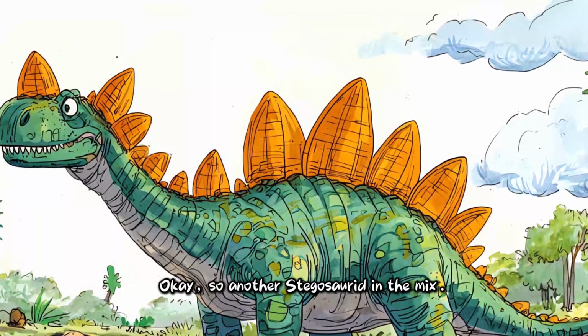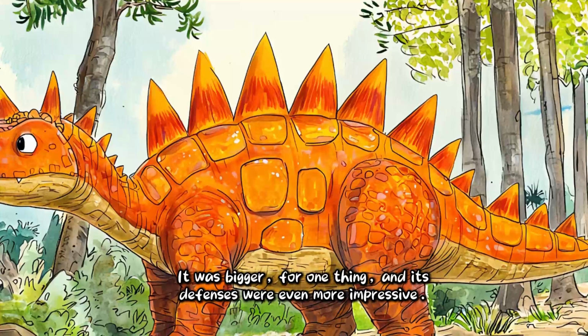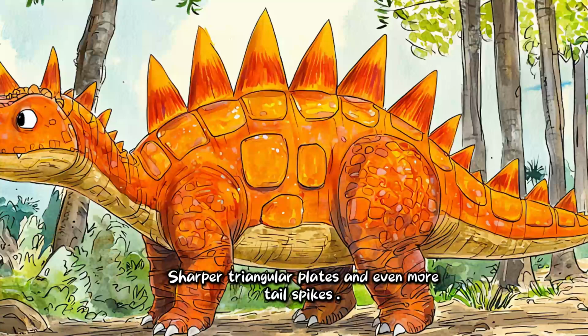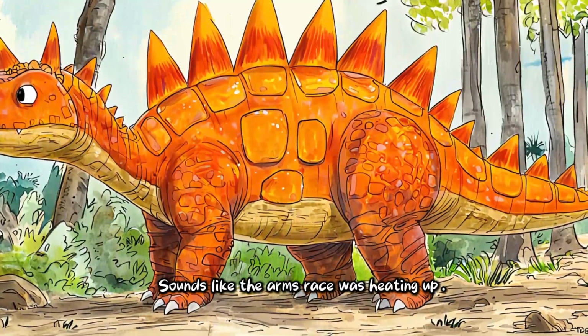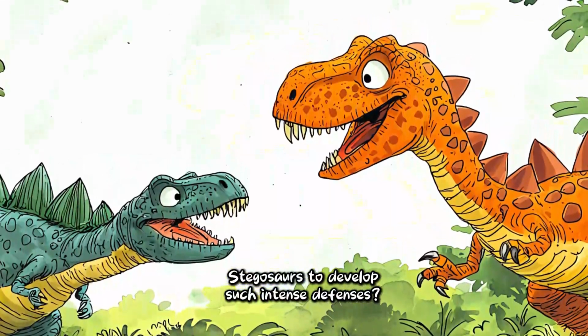Okay, so another stegosaurid in the mix. What made Tuojiangosaurus different? It was bigger, for one thing, and its defenses were even more impressive. Sharper triangular plates and even more tail spikes. So bigger and spikier. Sounds like the arms race was heating up. What kind of predators were pushing these stegosaurs to develop such intense defenses?